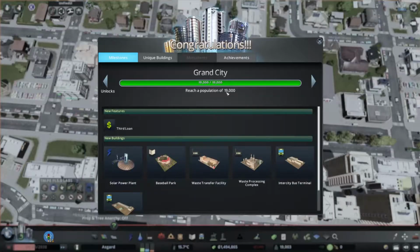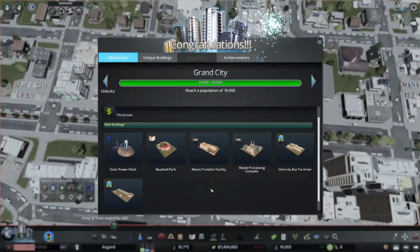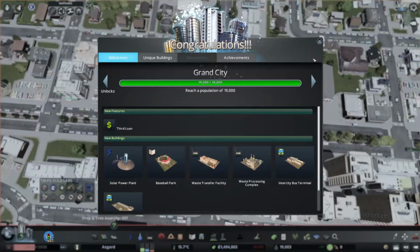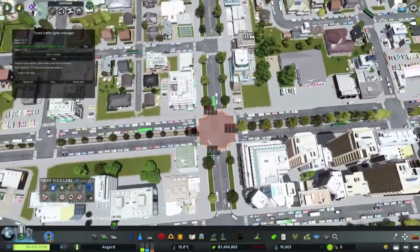Although there are, by the looks, a lot of people trying to turn right, and oh my goodness, we just reached Grand City. Oh my gosh, we got a population of 19,000. So we've now got access to proper garbage processing. Oh, that's actually really exciting. We've also got solar power plants. So yeah, waste processing is proper garbage. Yes, amazing. That's what we want.